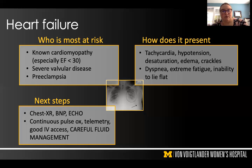What can we do in the immediate setting? Well, somebody that you're worried about for this pathology, having them on continuous pulse ox is really helpful. Keeping strict I's and O's is so important in these patients to know what's going in and what's coming out, because we'd actually consider additional interventions such as Lasix based on those numbers, and they're reviewed multiple times a day.